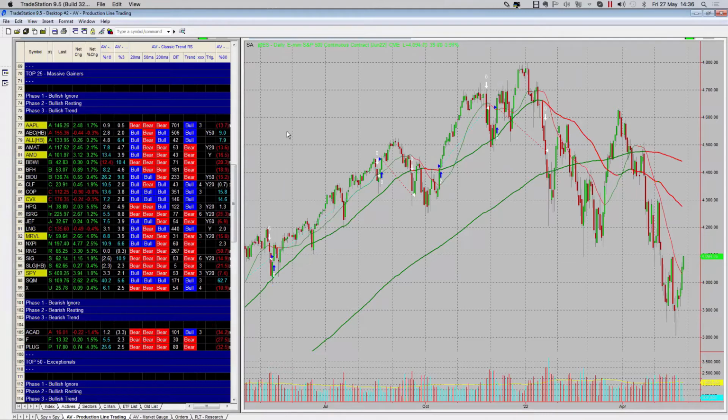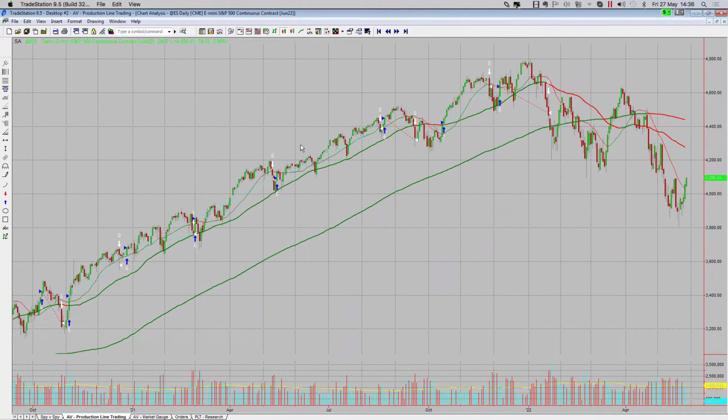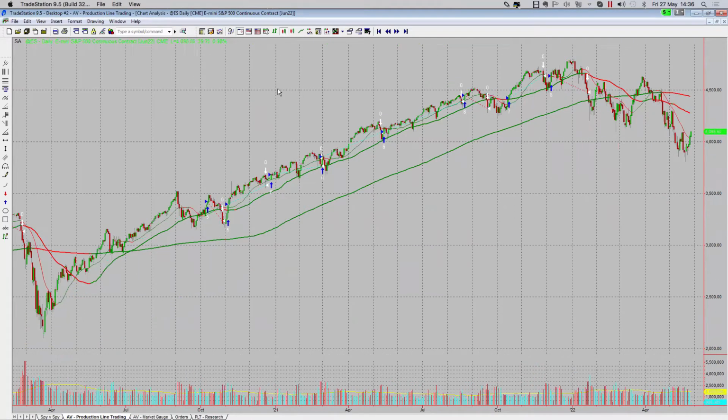Oh, I did forget. Just for the new people, I forgot to mention the way that I look for trades. I promised you that at the beginning of the session, we're going to look for a buyable dip in the context of a trend, or in the case of the S&P, which is what we're looking at right now, a sellable rally in the context of a trend. Just because price is dipping or rallying doesn't mean that we have an opportunity to buy a dip or sell a rally. We need to put it in context of trend.